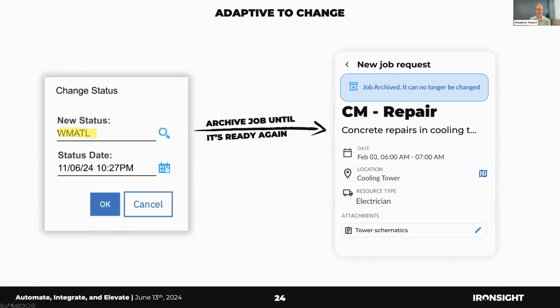And of course, we all know what happens in the real world. Work gets interrupted. Repairs may turn out to be more difficult or require additional material. So when a work order is no longer ready for work, that change happens in Maximo. It might be updated to reflect that it's waiting for material. That automatically causes the job in IronSight to be archived so that it won't be worked on. And when the work is finally ready to be resumed in Maximo, that status changes, and of course, the IronSight job reappears.